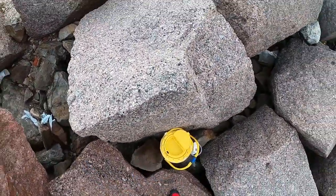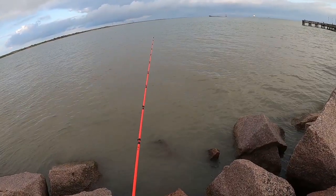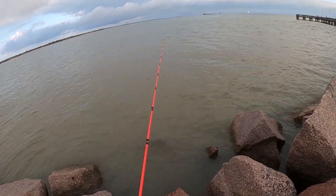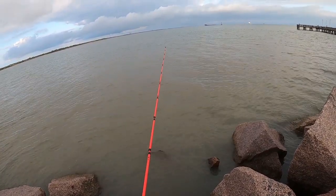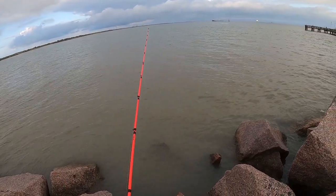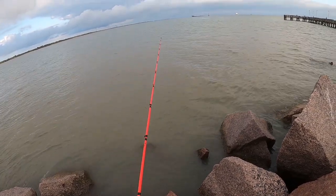All right, y'all. Great way to start the day. Let's get us another one. When you get about 10 feet from shore, that's when I start getting those hits. So it seems like the flounder definitely likes staying close to the rocks. Couple of bites. Let's drop it back down. Hopefully it didn't get me.